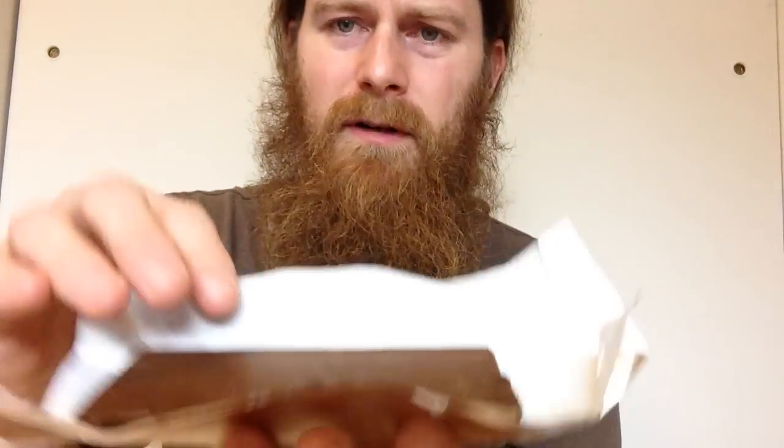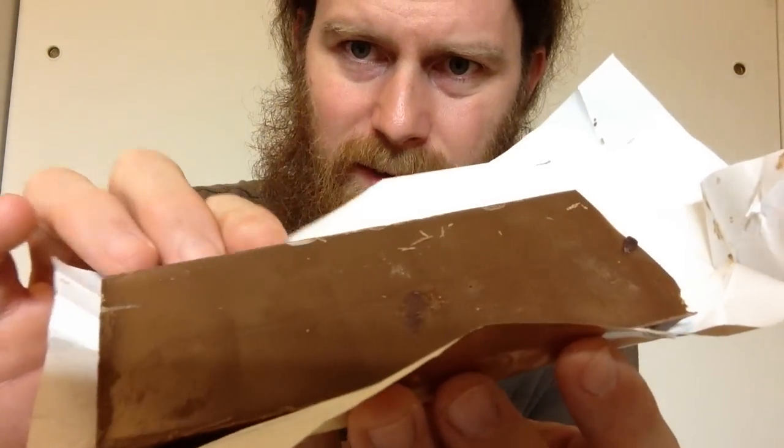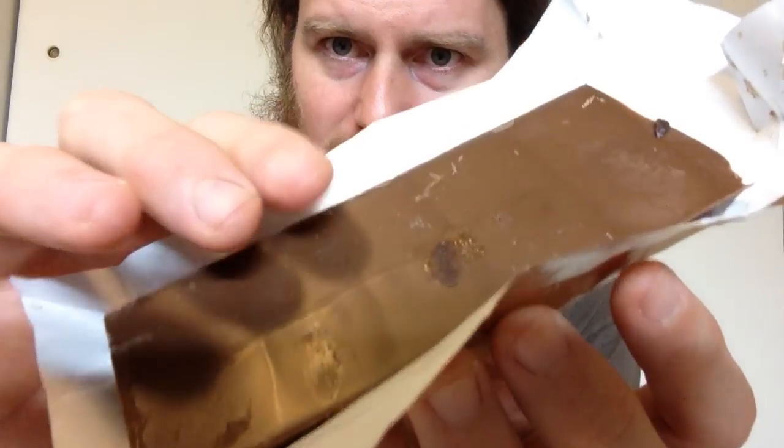I didn't note it on the other one, but the ganache filling, I wouldn't really consider this a negative mark or anything, but the manufacturing process has left a little blurb of ganache there just for us to appreciate as we traverse this chocolate jungle. All right, here we go.